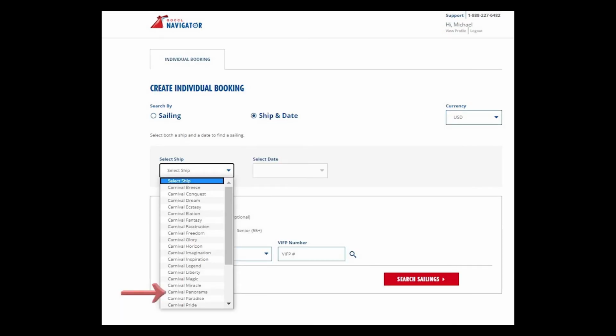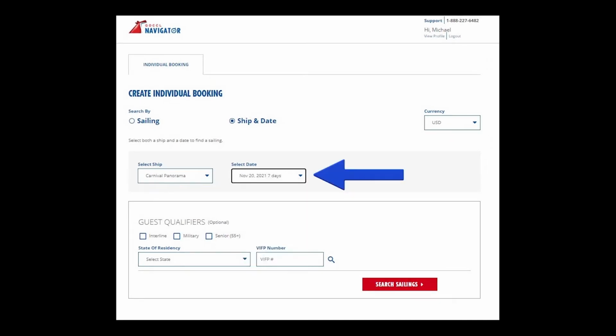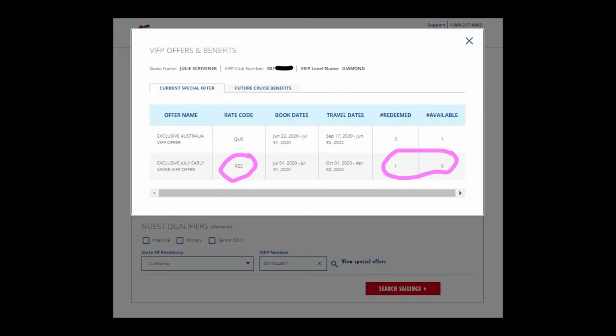If I want to go by ship and date, I have a drop box that comes down and I can select my ship, the Panorama, and then it's going to give me a list of all the sail dates. I'm going to select my date, and then it's going to come up like that. So I've got Carnival Panorama, November the 20th, 7 days. Before I select the search sailing button, I'm going to put in Julie's VIFP number down there. And you'll see a button comes up. It says View Special Offers. So I can click on that, and it's going to show me what offers Julie has.